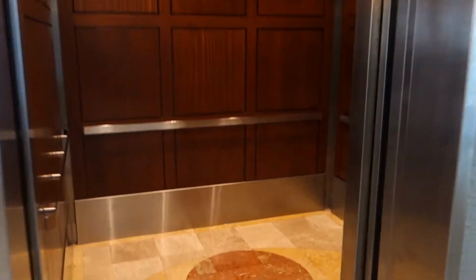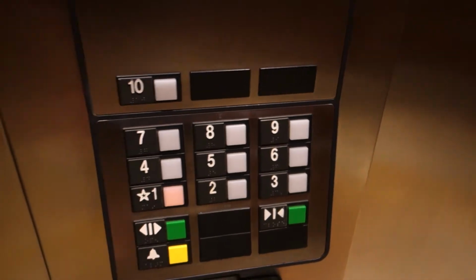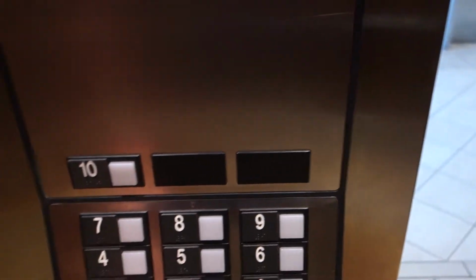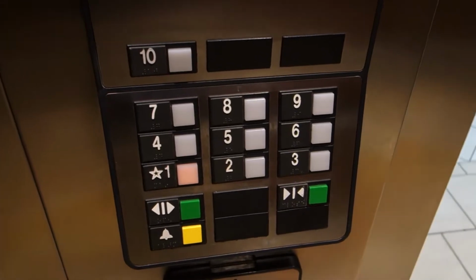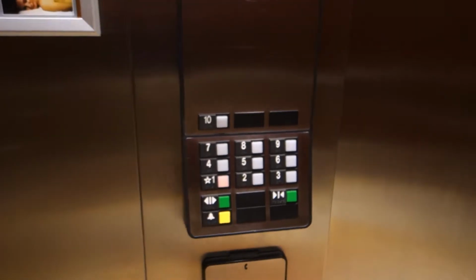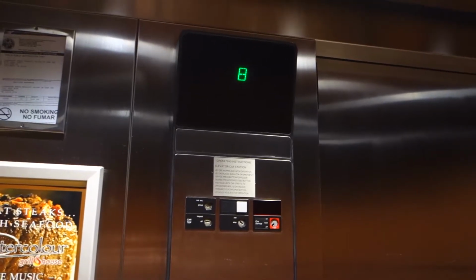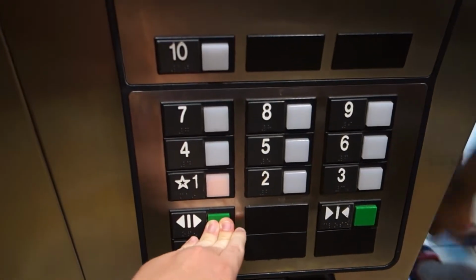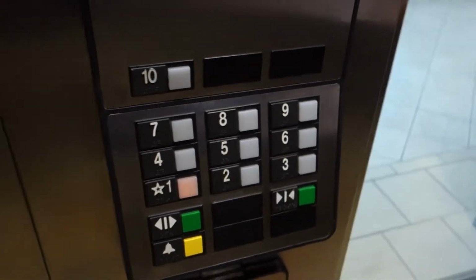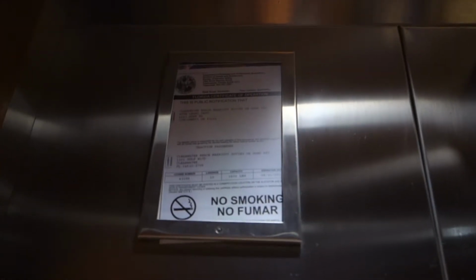All right. I'm just gonna call another one down in the lobby. Listen. I'm not sure if these are Elevonic or if they're Relay Logic because of the noises these make. Yeah, I hear relays. I'm pretty sure these are relay controlled. Going down.